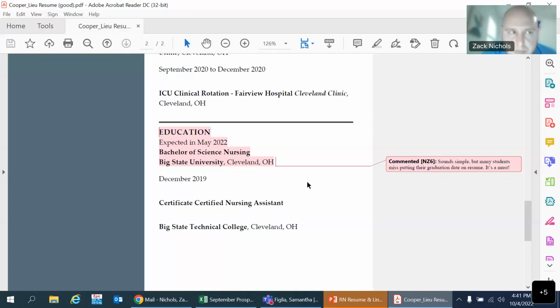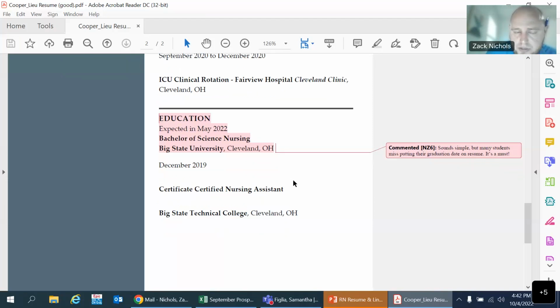But again, is it a BSN? Is it an associate's in nursing? And when you'll be graduating, and potentially your anticipated NCLEX date as well. And then lastly on here, guys, is any certifications. If you're a current RN, do you have a med-surg certification, a critical care certification? Are you also LPN certified, STNA? Those are all things that we're going to want to see on there as well.